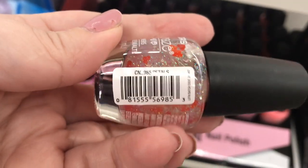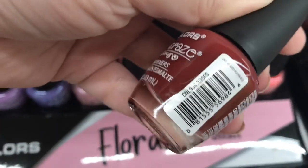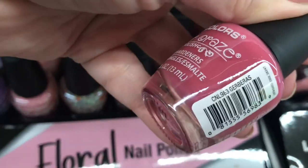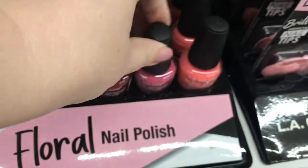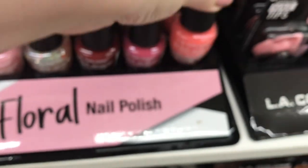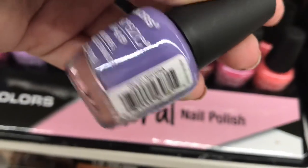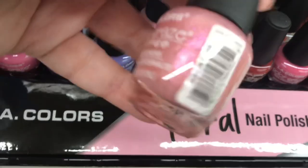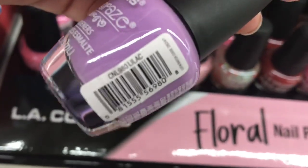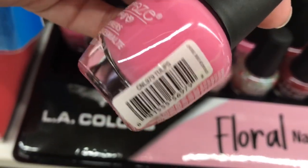These new spring LA Colors Color Craze nail polishes are to die for. This one's called Roses. This one is Gerberas. This one is Ranunculus. They all have flower names. This one is Wisteria. This one is Sweet Pea. That's so pretty. This one is Lilac, and this one is Tulips.